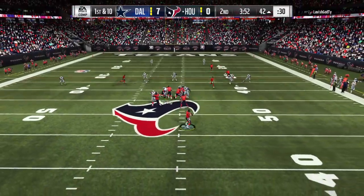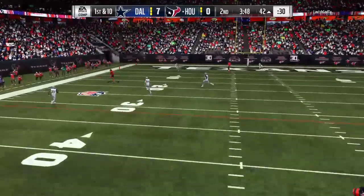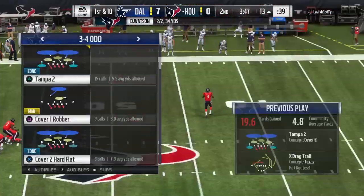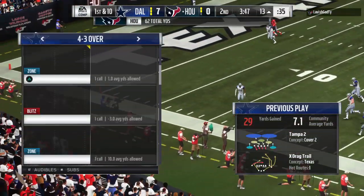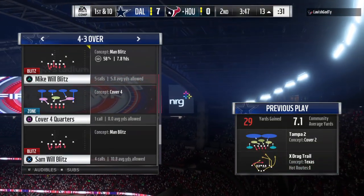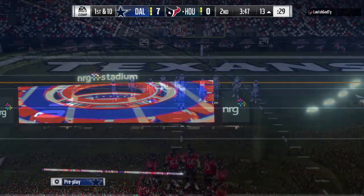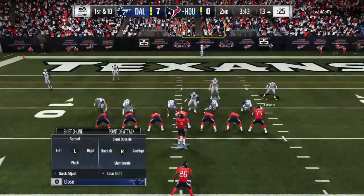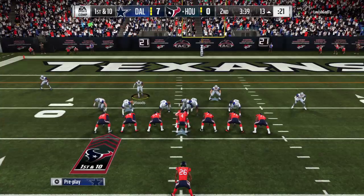Watson on first down. Toward the sideline, and look at that catch. Dragging the toes, and that's going to be a first down. Well done. He got 29 yards that time. The Texans with the first opportunity now from the red zone. They have a 1st and 10 at the 13-yard line.